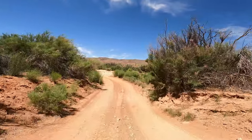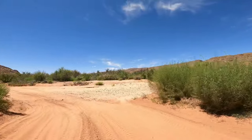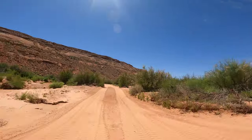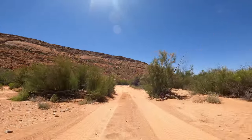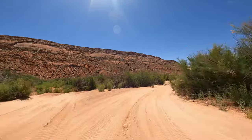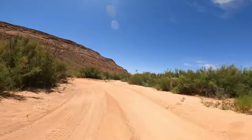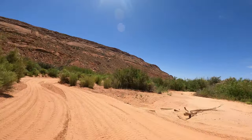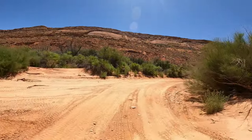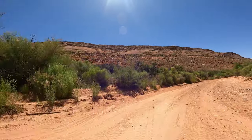There was a little bit of a drop here. It doesn't show that well on the video, but it was a significant drop in the road there. This is the one dry wash that we passed through. And all through this video, you'll see some bypasses to take alternate trails. My philosophy was to stay on the road that looked like the most used. Again, another significant drop in the road.